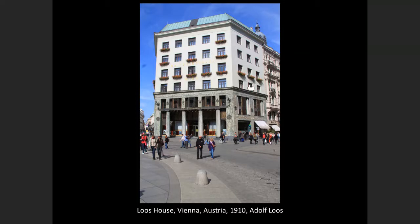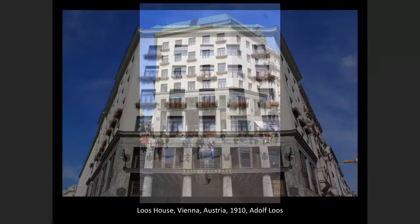he's gone right back to what he was doing at the Steiner House. Just simple, plain stucco walls, simple rectangular openings, does not cover the building in ornamentation and so forth that we were seeing with the earlier Art Nouveau architecture.